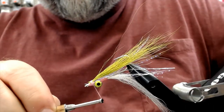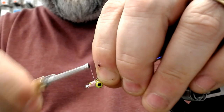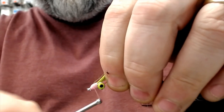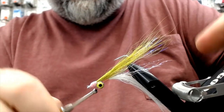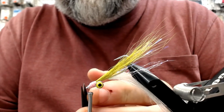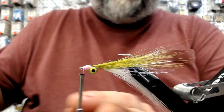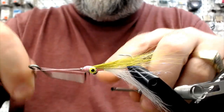Okay, so we're just making sure that everything's up on top. You don't want to be throwing it on the bottom. Now all we're going to do is clean it up nice and pretty. A nice, well-proportioned head for this Magnum fly. Take it off. We've got a couple loose ones in there, now's the time to get rid of them. I've got one little straggler here, white. You don't want to have those white hairs sticking out. And now we're going to give it a quick whip finish, and then we're going to turn this camera over to the boys.